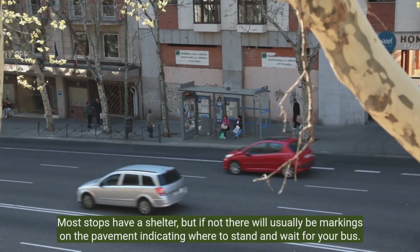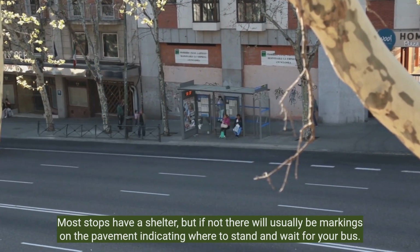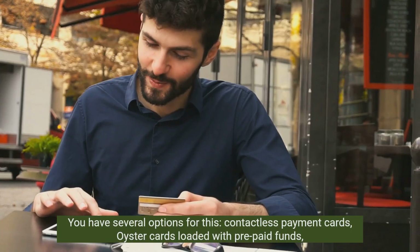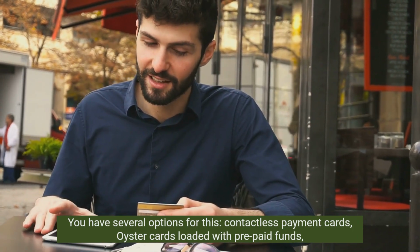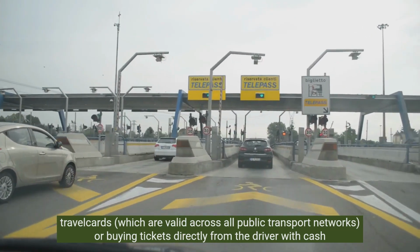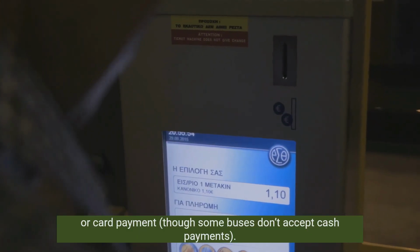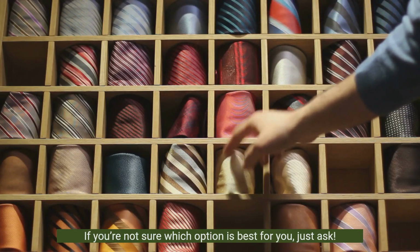Most stops have a shelter, but if not, there will usually be markings on the pavement indicating where to stand and wait for your bus. Once your bus arrives, it is time to pay your fare. You have several options for this: contactless payment cards, Oyster cards loaded with prepaid funds, travel cards, which are valid across all public transport networks, or buying tickets directly from the driver with cash or card payment, though some buses don't accept cash payments. If you're not sure which option is best for you, just ask.